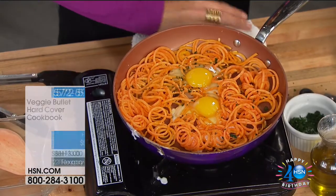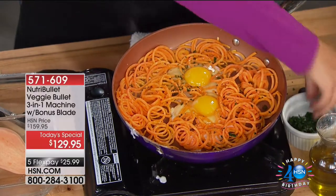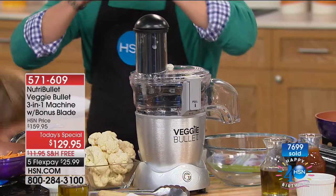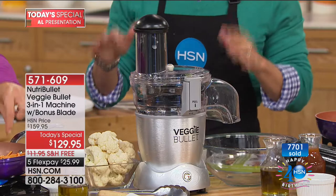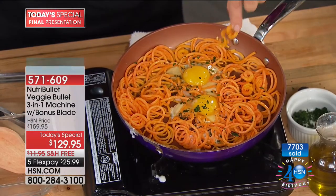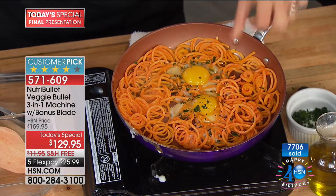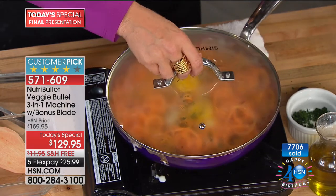But none of it matters unless you start with your veggie bullet. You've read about it. You've seen the infomercial. You've heard your sister, your mom, your girlfriend, your next door neighbor, professional chefs are installing these in their restaurants because it's just that much better and easier and more perfect than anything you've ever done before.